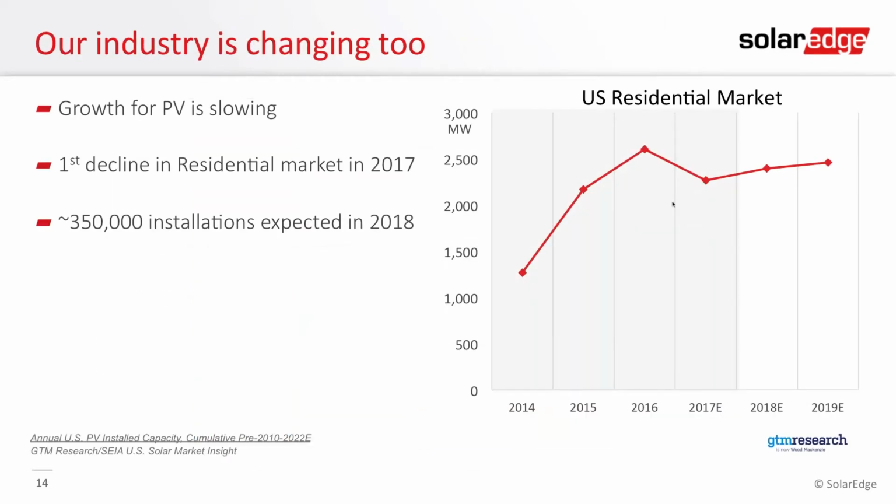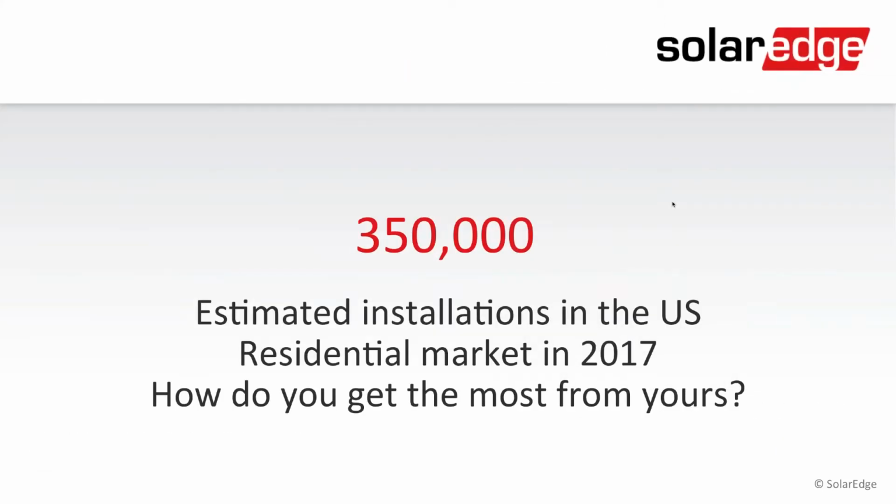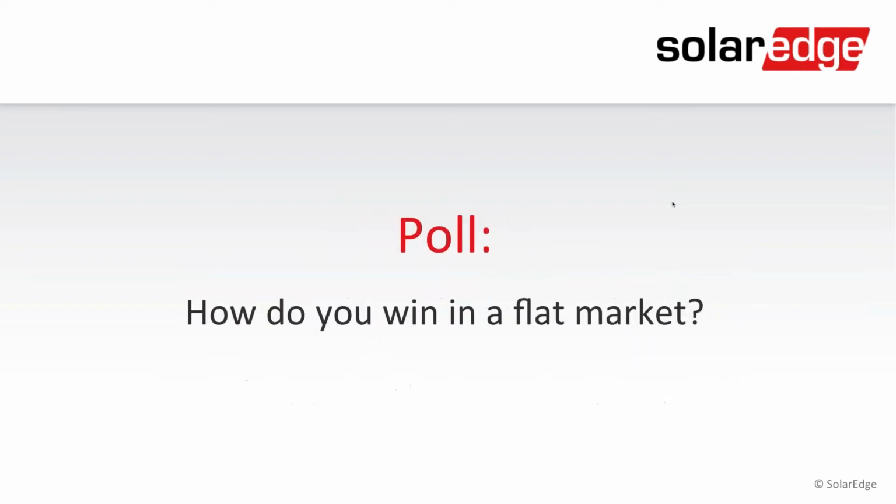Well, we're at an inflection point in our industry as well. 2016, according to Green Tech Media, was the peak in residential installation volumes in terms of megawatts. The first decline was seen in 2017. We are seeing pretty much flat or less than 10% growth for 2018, 2019. So right off the bat, you've got 350,000 installations last year, this year, next year, and that number is not going up. How are you going to get the most from yours? How do you win in a flat market?